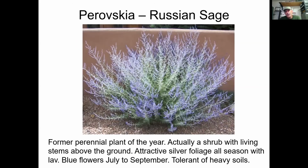Moving on to the Ps now, more Ps. This is Perovskia or Russian sage. Former perennial plant of the year, it forms a silver-leafed mound that develops blue flowers most of the summer, July to September. They're usually very long-lived, loves heat and sun and dry and drought. We do have smaller ones out there now, well adapted for a larger border because they are pretty big plants, almost like a Buddleia typically will grow big, or a hibiscus will grow big, that kind of a plant.